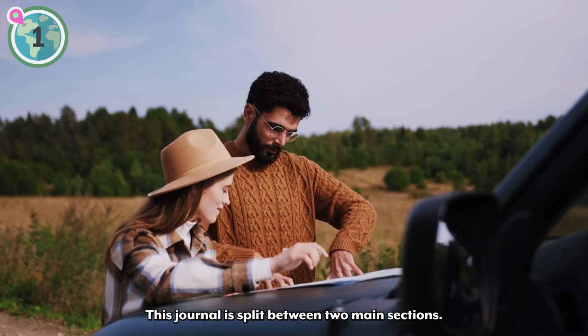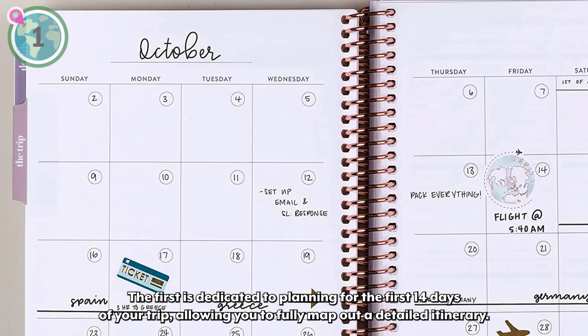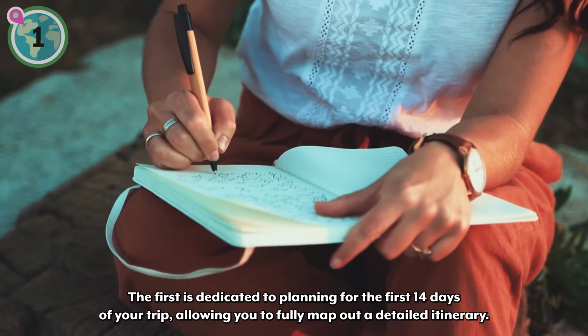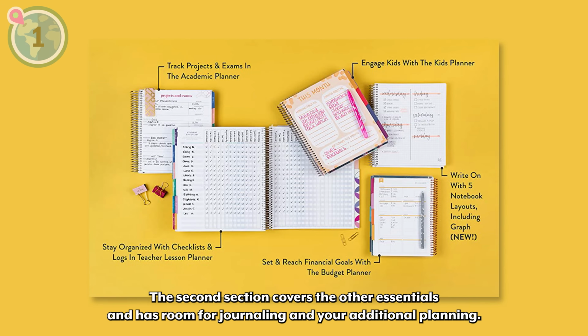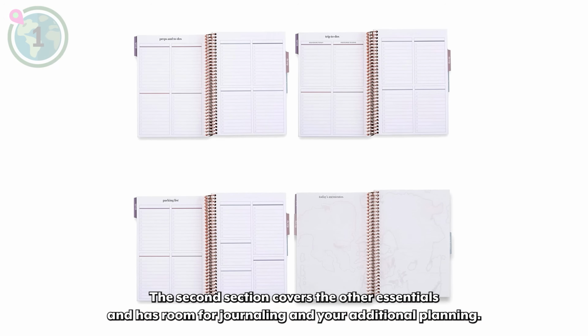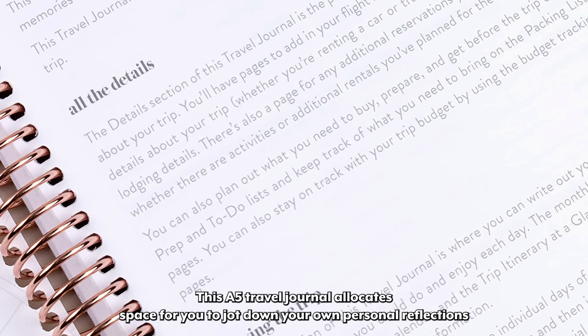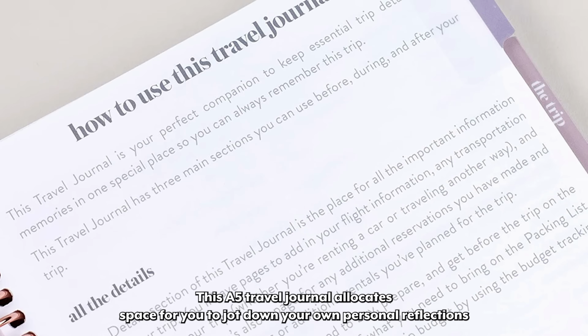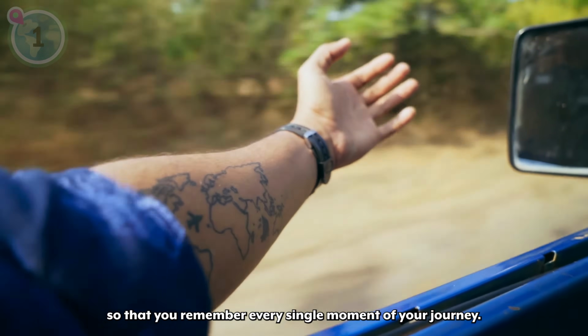This journal is split between 2 main sections. The first is dedicated to planning for the first 14 days of your trip, allowing you to fully map out a detailed itinerary. The second section covers the other essentials and has room for journaling and your additional planning. This A5 travel journal allocates space for you to jot down your own personal reflections so that you remember every single moment of your journey.